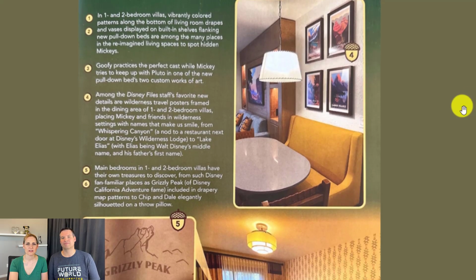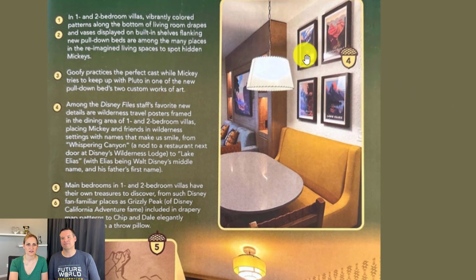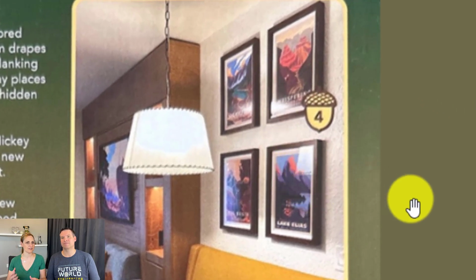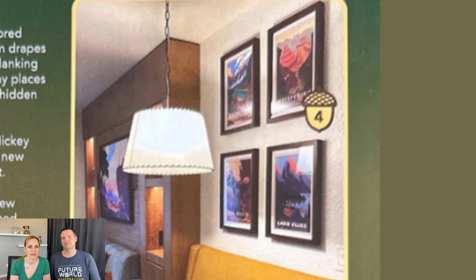So on this one, we can see a few different things. I really like these posters here. Yes, that is really nice. They have vintage travel posters. I love that. And you can see here they talk about how the ones up on the wall in the dining area feature Whispering Canyon, Wilderness Lodge, Lake Elias, and there's a couple others. I don't think we can see all of them.